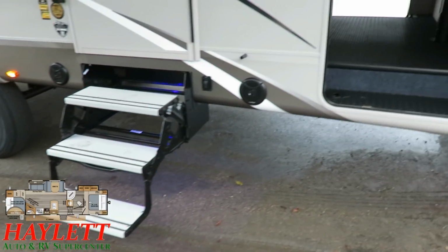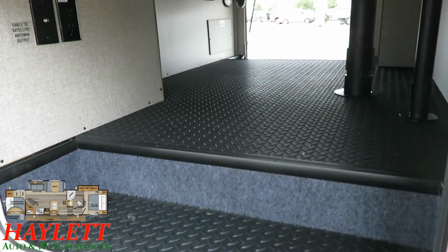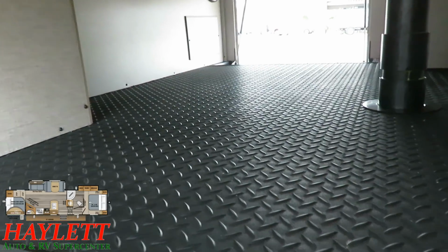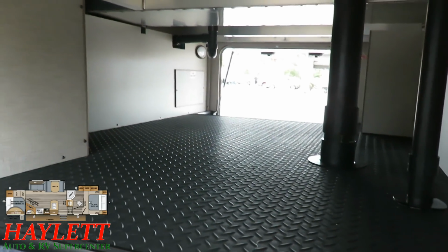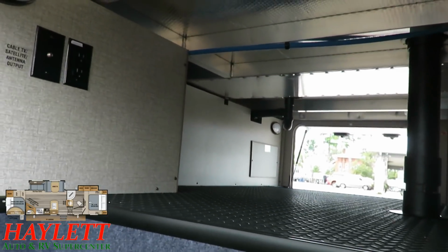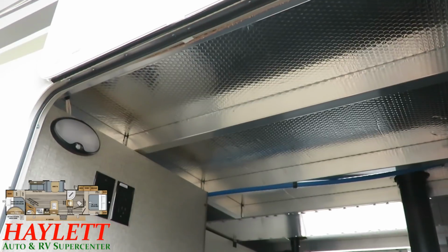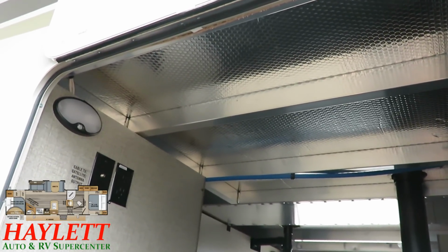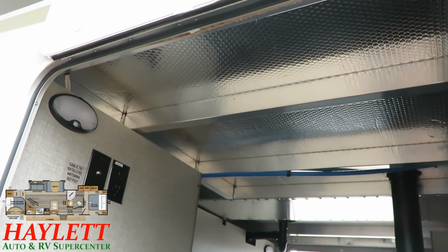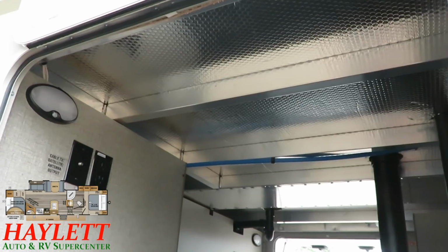Now over here, we've got a very nice pass-through compartment. And what I like is you can see that you've got like the same rubberized diamond plate stuff going on here that you might find in a seismic fifth wheel toy hauler. And we've already talked about 0 to 100 degree rated, but once again you can see the better materials like the double-sided astrofoil here versus like the conventional one-layer hot dog paper. It's just better materials, and they don't use it just here where you can see it. It's used anywhere. This is all they use at Jayco.